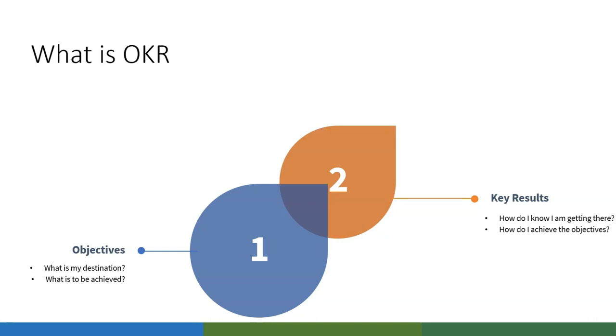OKR is used by Google and many other leading companies. It is a simple tool to create alignment and engagement around measurable goals. It is a collaborative goal setting methodology. Objectives is all about what you want to achieve, and results is about how you know that you are achieving your goal. So, the focus of objectives is on what, and the focus of key results is on how.